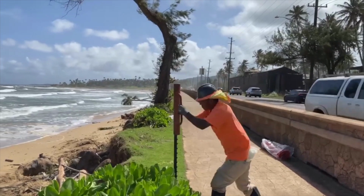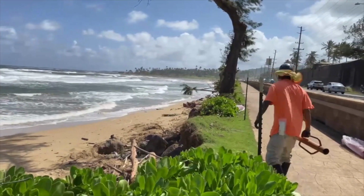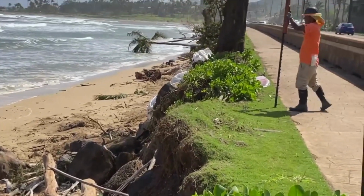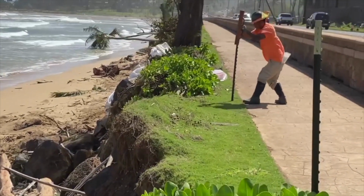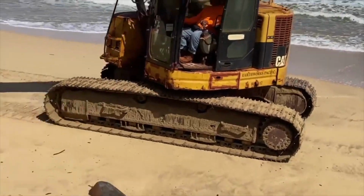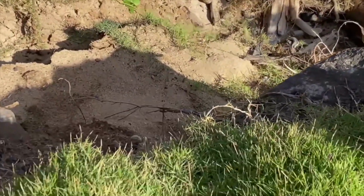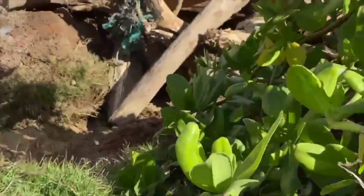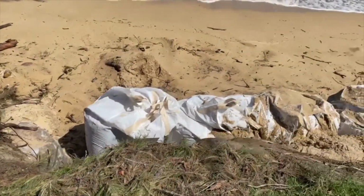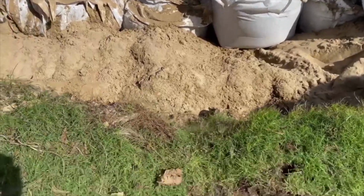They're building a fence right here to keep people from stepping off. It's a pretty big cliffside here now. You can see the erosion here is taking this right up to the bike path.